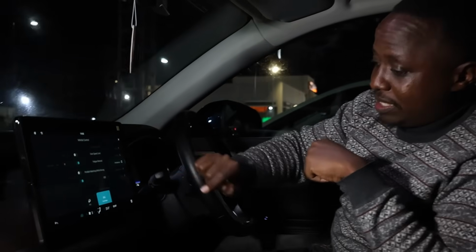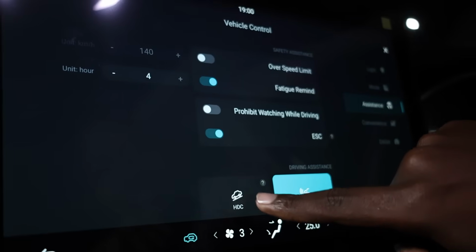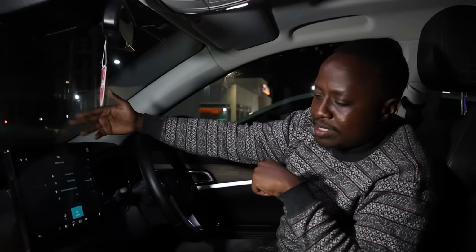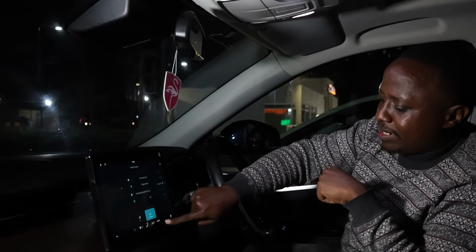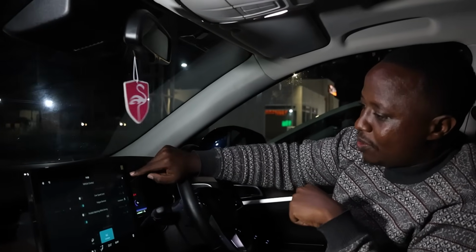And then you have hill descent control, by the way. Now this is one thing that is actually intriguing on an electric car. The hill descent control. And this will come in handy when you're driving this car off-road. Now you have the front radar. And this gives you the proximity. How close do you want to get to the car that is in front of you? It works hand in hand with the cruise control and all that. Then you have the electronic stability control. You can turn this off when you want to have fun with this car.